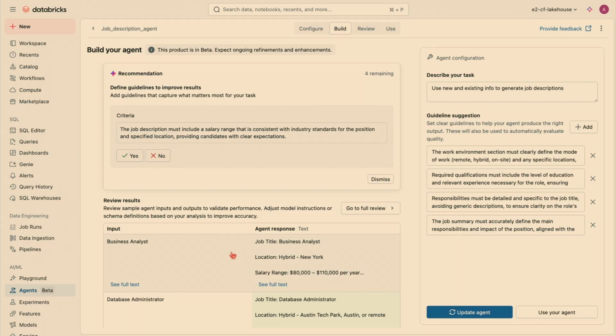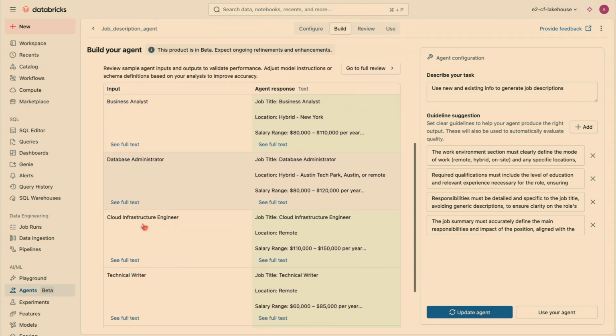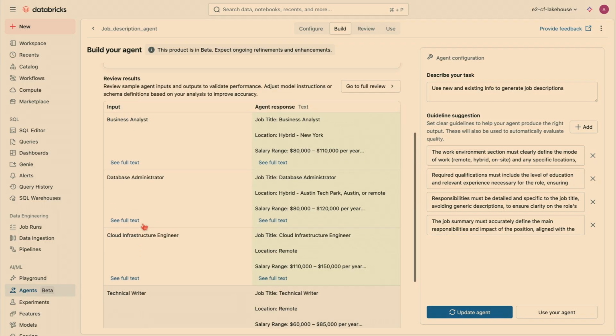So you have these review samples, which were directly created from the data that agent saw, any descriptions that you use. We're just using very, very minimal descriptions here just to show you what Craig was talking about, that zero-shot offering. Here we can see business analyst, database administrator. What's funny is a lot of these titles aren't even in my initial job description data set.